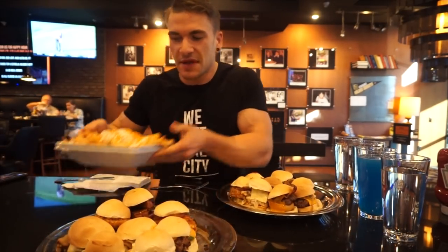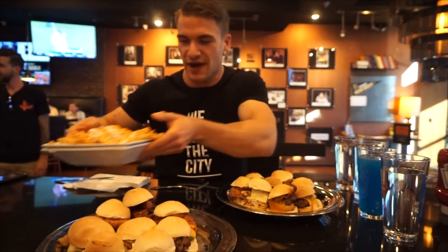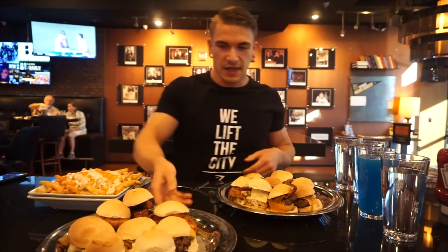So I have 16 of their unique sliders, and then what is supposed to be a massive pound of loaded fries, which are fries and cheese and all that stuff. So I guess we have 30 minutes, the record's 11 and a half. So let's get started. We'll say the count of 5, 4, 3, 2, 1, let's go.